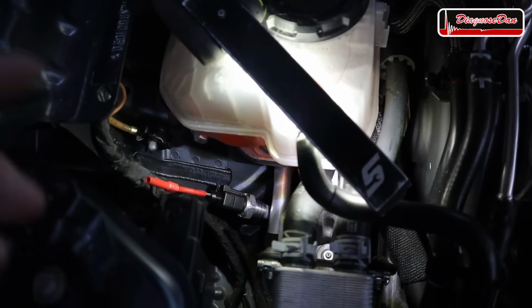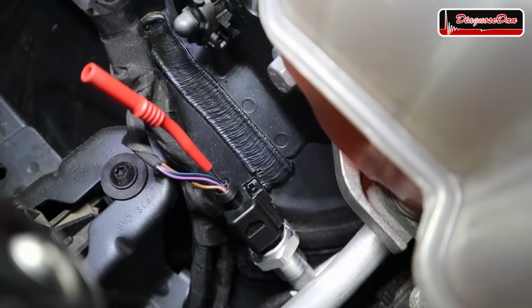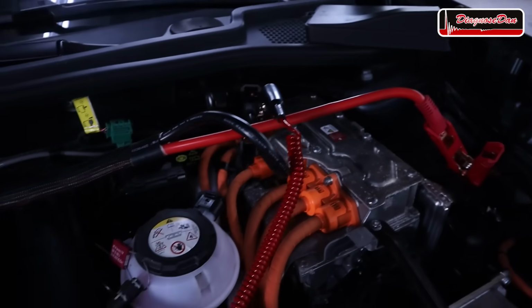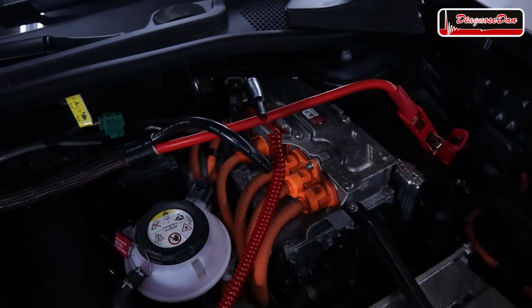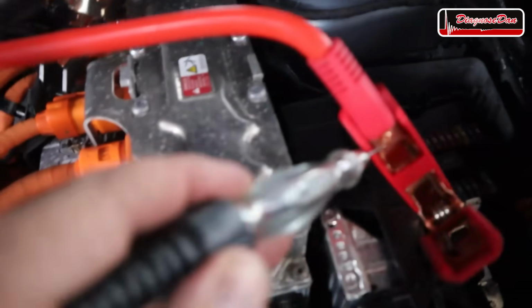Now let's switch that probe to the power feed. I switched that probe to the black and blue wire, which is supposed to be our power feed. Now I hooked up my test light to battery negative, so when I touch a power feed, my test light is going to light up.